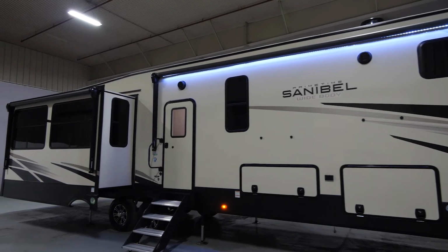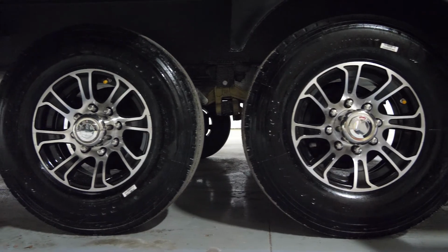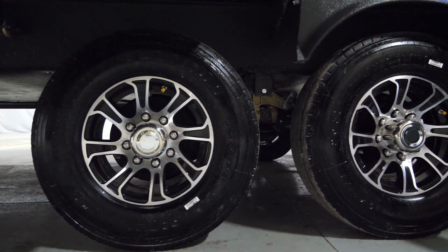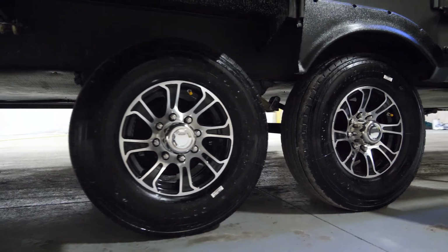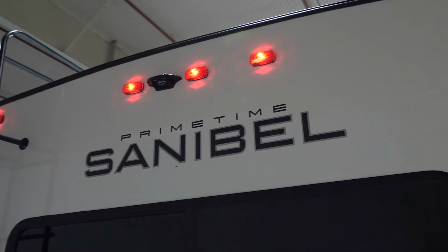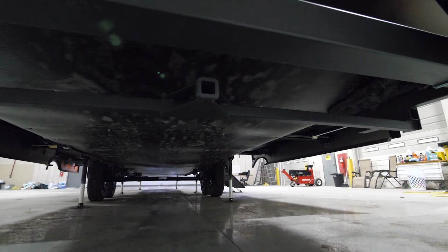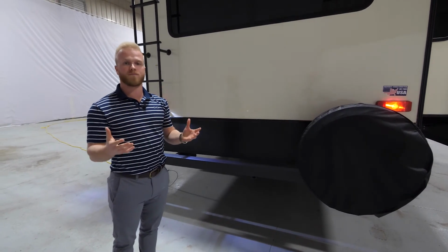Then you'll look down and you'll notice that we use 2 7,000-pound Dexter axles made in America with the Easy Glide suspension, which is gonna help when you're traveling down the road. It's gonna disperse that weight when you hit a bump, so it's gonna be a nice, smooth ride. So as you come to the rear of the coach, you'll notice you have a full spare tire. It is also backup camera prepped. And underneath this bumper, you'll have a 1.25-inch accessory hitch rated up to 150 pounds. So if you want to put a storage rack on there or a kayak rack, you'll be more than able to.